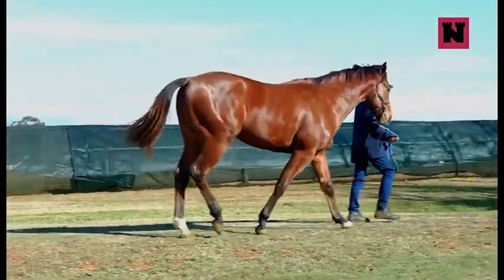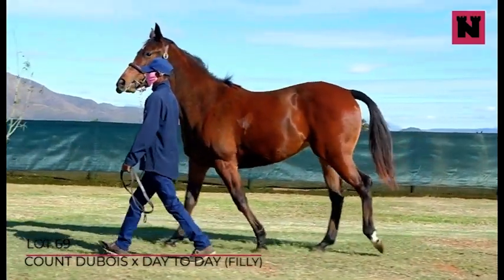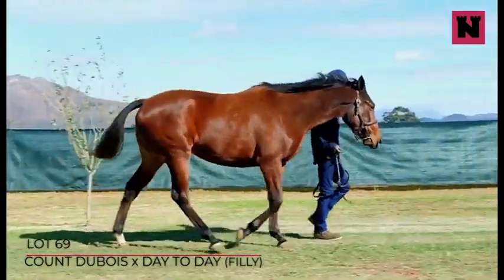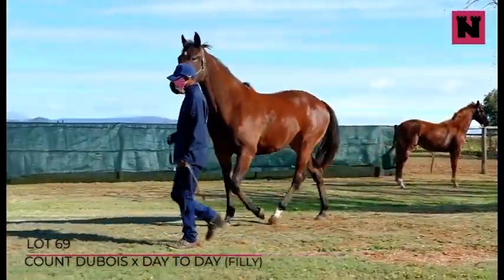Oh, lovely. And I did miss one out. Lot 69 is a bay filly by Count de Bois out of Day to Day. So she's a big, strong filly, and back in the day, they'd have said she's built like a brick shit house. I mean, she's solid. And she's by Count de Bois, is good value, I think.